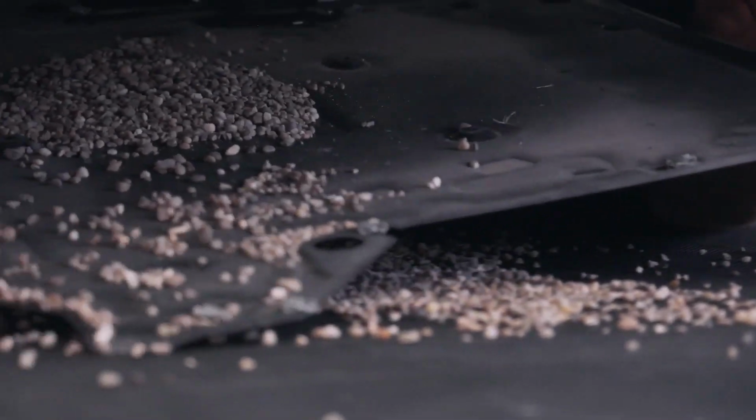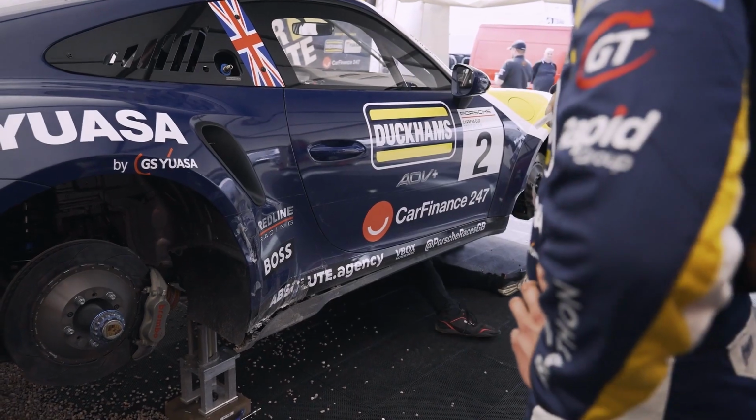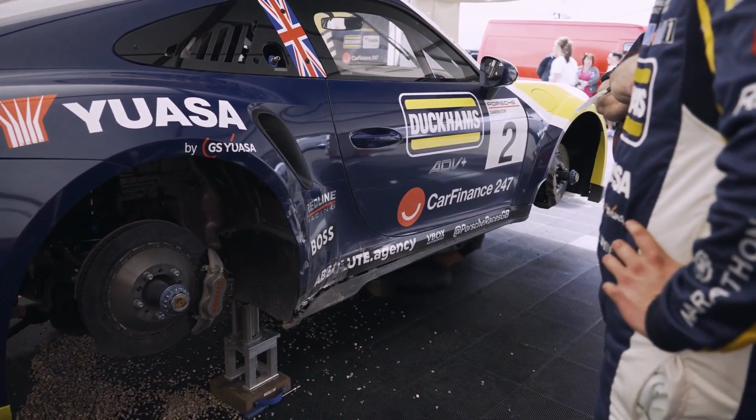The plus side, I made a good start. I think I actually gained a place at that point, which was good. The car felt really good as well. I had some decent pace then, but yeah, just one of those things really. There's nothing I could have done differently, just have to move on.